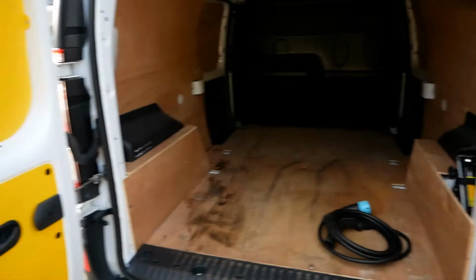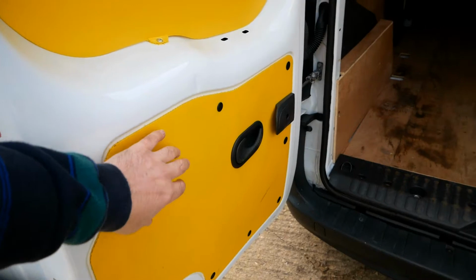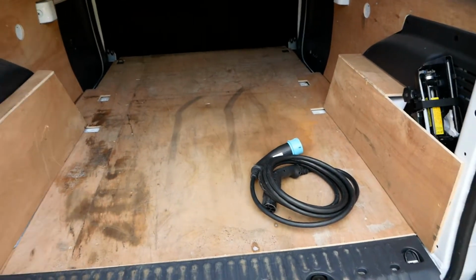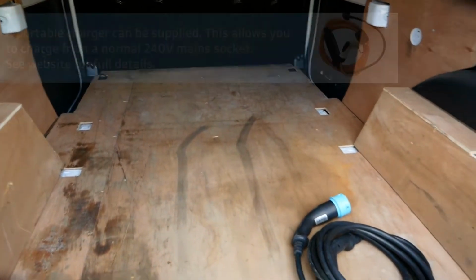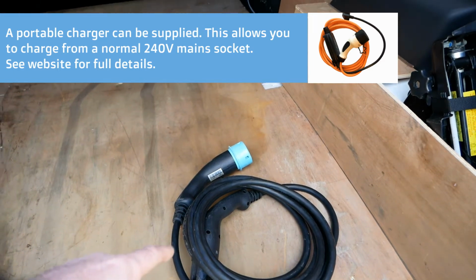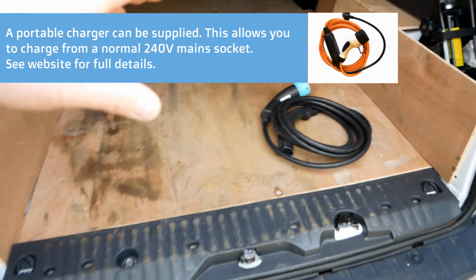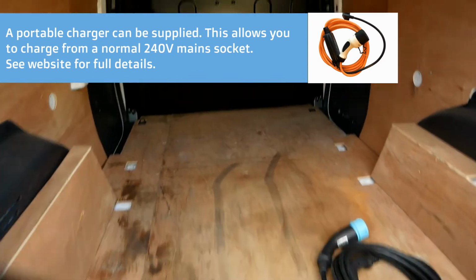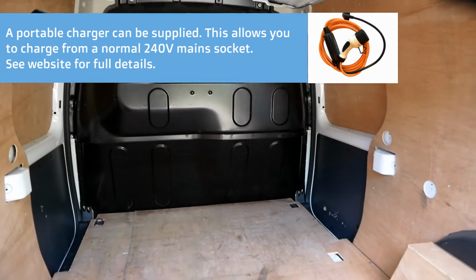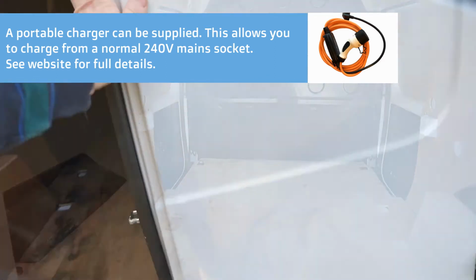And looking in the back here, we've got the Renault plastic panels here instead of the hardboard. It's all been ply lined. It's obviously been used, but it's all in pretty nice condition. Here we've got our AC charging cable, a 32 amp type 2 to type 2. We've got the toolkit there because these do have a full-size spare underneath. This one's got the full-size solid steel bulkhead as well, and obviously a sliding door on both sides.